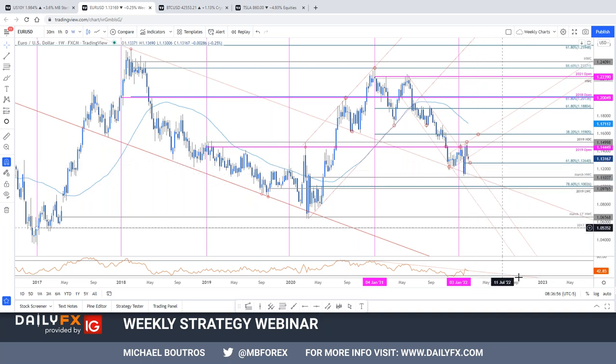Key support for euro is 112.64. It's the 61.8% retracement of this year's rally thus far. All right, so that's from the weekly standpoint, looking from 1,000 feet up. Obviously, any implications that we see here on a technical break, we need to see the close, right? Doesn't really mean much until we get that weekly close.